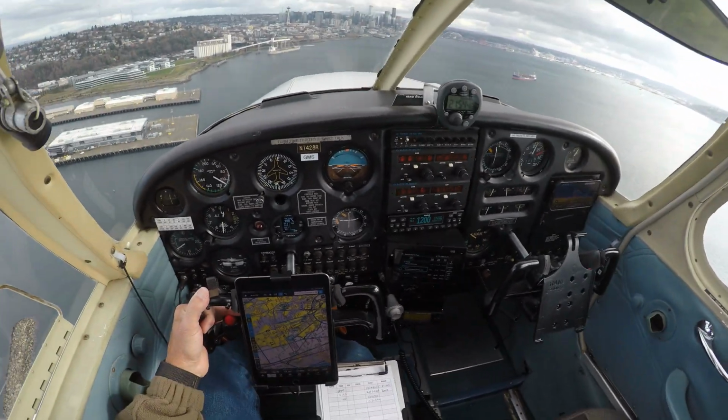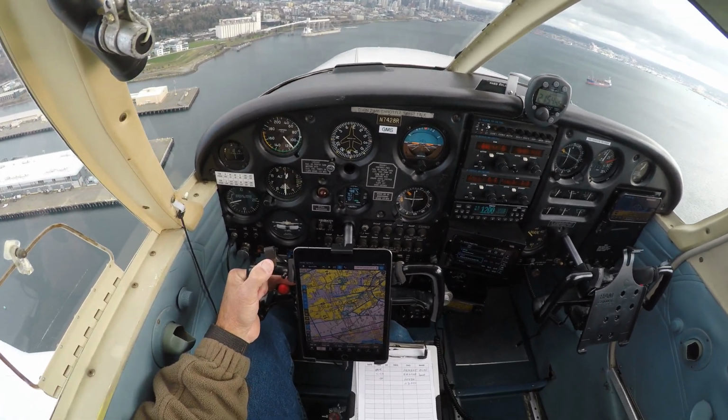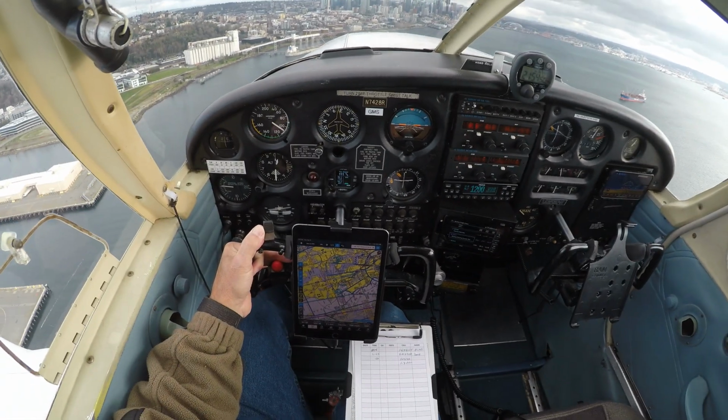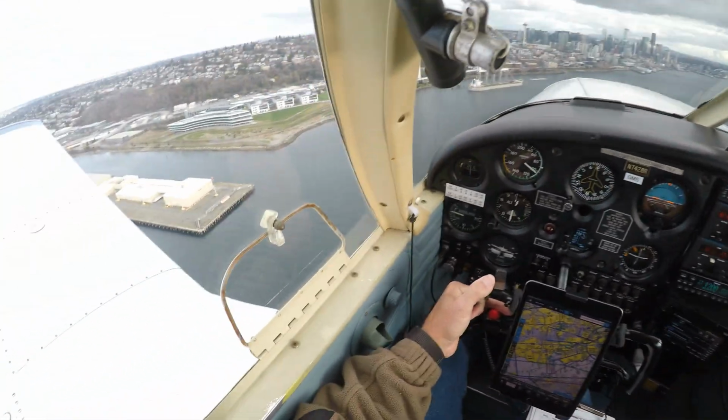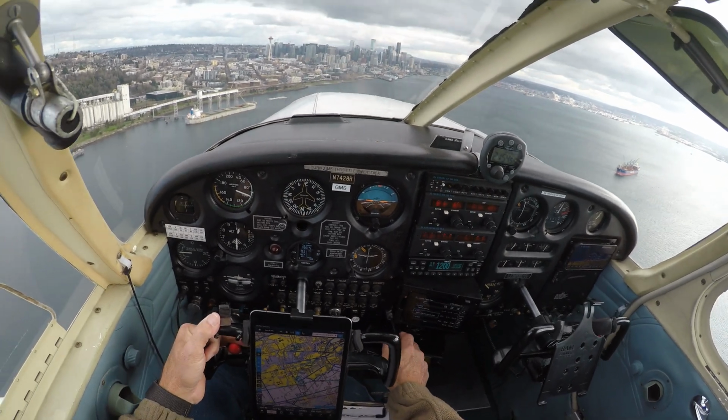158, wind is 350 at 8. Traffic 2 miles north is paralleling departure and at 1,600 Sportsman. They're staying east of you. Runway 32 left at Alpha 10, clear for takeoff. Clear to takeoff, 32 left, Alpha 10, exit jet 1.